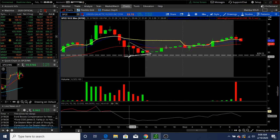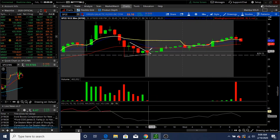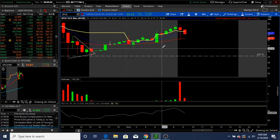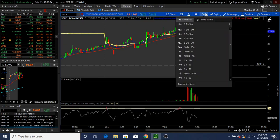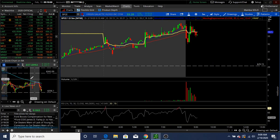Same wedge pattern. It doesn't have to be perfect, but we're getting the same wedge pattern on the time frame. So we had the jump, and as you go into the open today, go to the 5-minute. You see, there was a setup for the hourly was the one that I liked. Let's see what Bowen's doing while I'm over here yapping. 337.09. Okay, I need to watch that, guys.